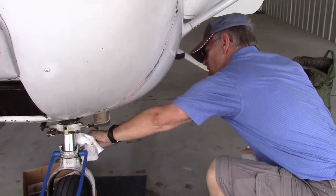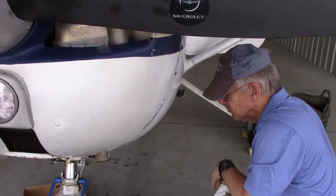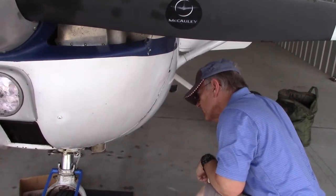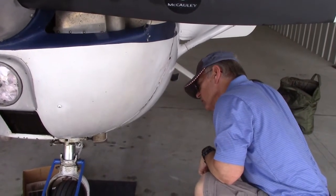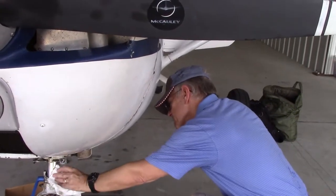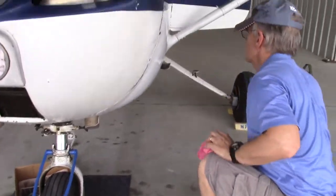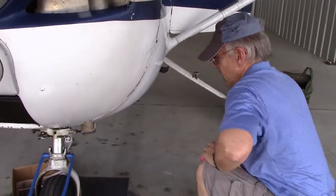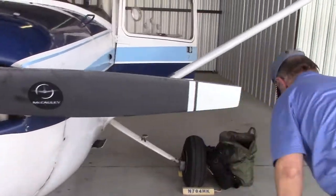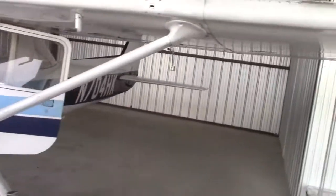Got a real small oil leak that defies the mechanics and myself as to what's going on. Kind of funny. It's annoying because it makes the belly dirty. And then there'll be a little bit of a static leak over here. But that's the normal cleaning I do at Finn's.